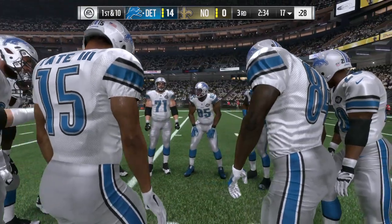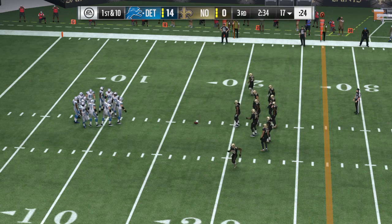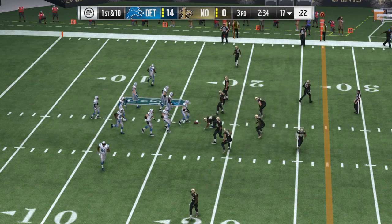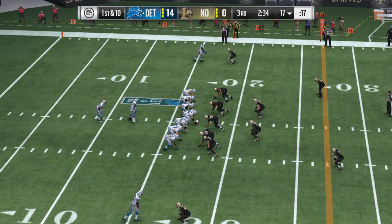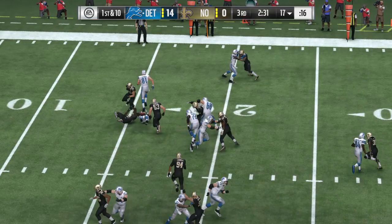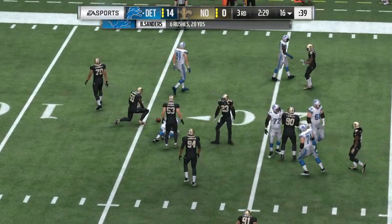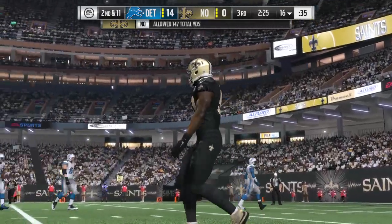But in this case, let's go into the virtual locker room, because here's what I think happened. They got in there and they said, listen, let's take control right away. Yeah, defense, we got the lead. Defense, don't give up any points. Turn the ball back over to the offense and let them go down and score and give us more of a cushion in the game. Check so far. Defense shut them down. Let's see if the offense gets done.